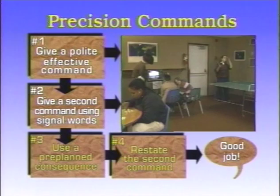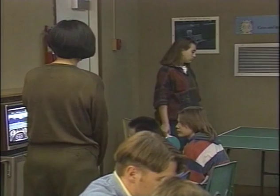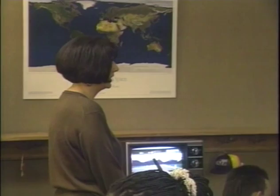Now look at this, Maddie. Nakai, please keep the ball on the table. Okay. Look at this, Maddie. Nakai, you need to keep the ball on the table. Okay, fine. Much better, Nakai. Much better.